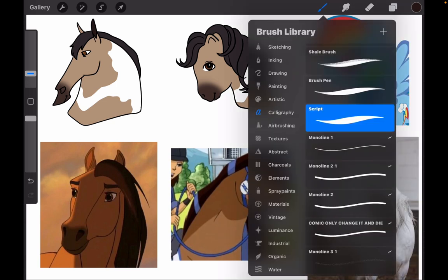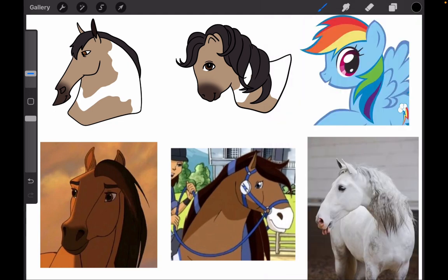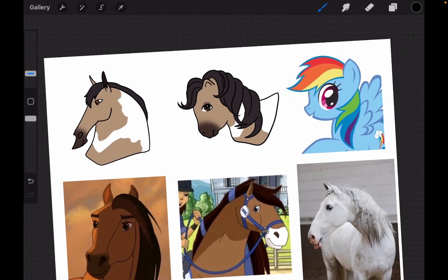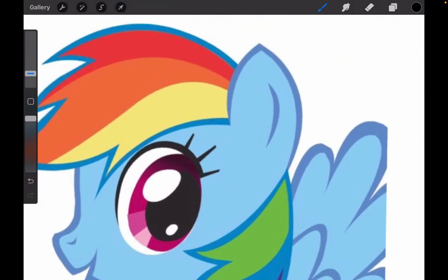Okay. Now we're gonna do the exact same thing with Rainbow Dash. They've got very big eyes. I just need to think, how am I gonna do this? Okay, let's just start with the ear.